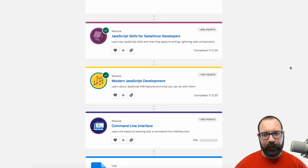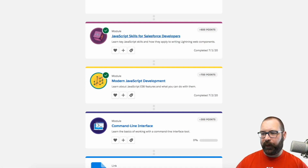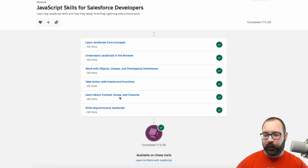There's some great badges in here to help you prepare. These actually teach you the skills you need to pass that exam. So JavaScript Skills for Salesforce Developers, Modern JavaScript Development. We can take a look at these. All right. JavaScript in the browser, a very important piece of the exam. Things like event listeners and so forth. Objects, classes, prototypes, events, functions. All of these things, both in this module and in this module.